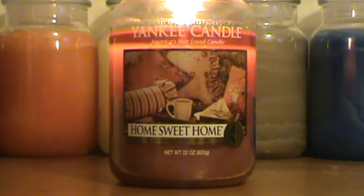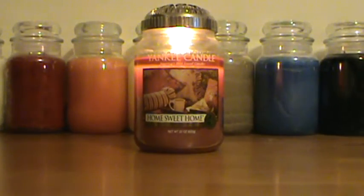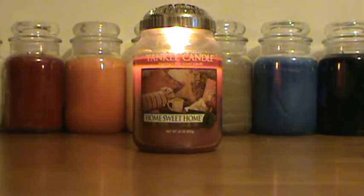Hello, this is a review for Home Sweet Home by Yankee Candle. I picked this candle up years ago, and I believe the pour date is 2010. This fragrance takes me back to my earliest days of appreciating and enjoying Yankee Candle. Many of you might be familiar with this fragrance. It is one they've had for a very long time.